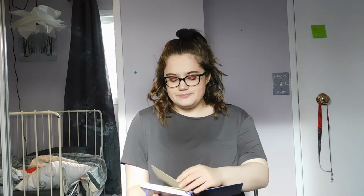So for 2019, I decided to go with this purple. This is a Leuchtturm 1917, I think that's the brand. Yeah. And I went with the purple color in 2018. Mine was blue, but I wanted a purple look. It matches my room, it matches my eyes, it matches everything.